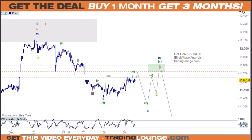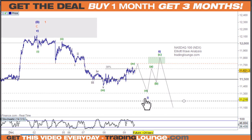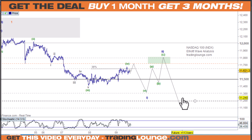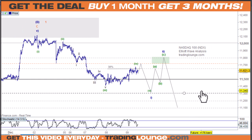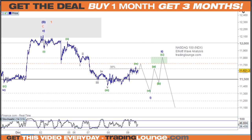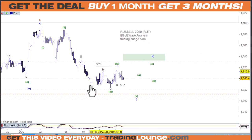So that's the NASDAQ, and same thing here, back up into the 56%, and then down again at that point. So maybe this all just happens on the Friday, and we get into this next week coming down here. We'll see how that goes. And the Russell.